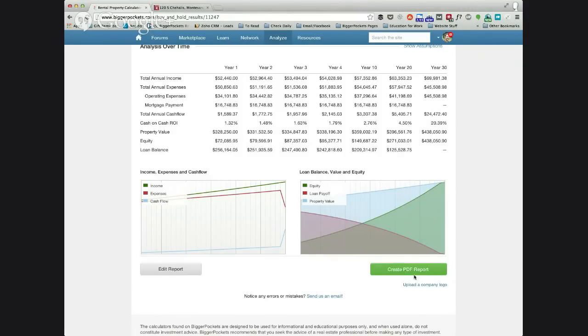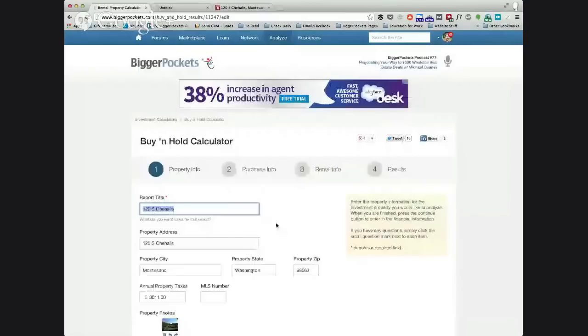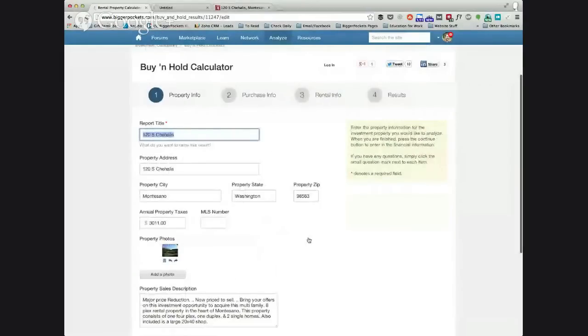A couple things I want to show you though. If I hit this Create PDF Report button, it's going to do its little technology thing, and meanwhile, while that's working, it takes about 10 seconds, I'm going to hit Edit Report. I'm going to go back in because I'm curious: at what price would this property be worth buying? What would make it worth it?